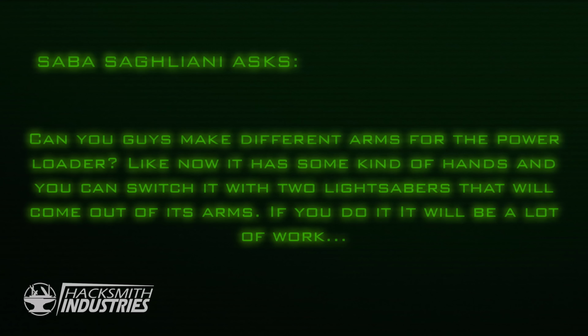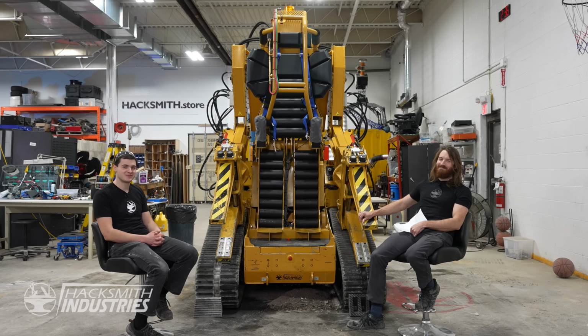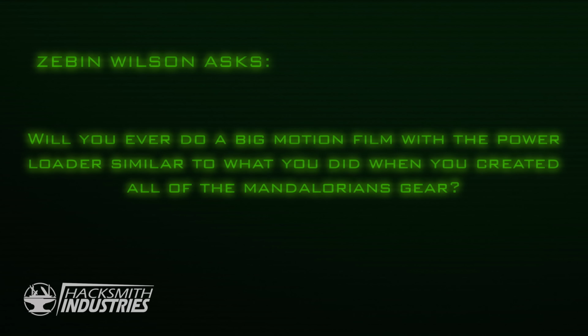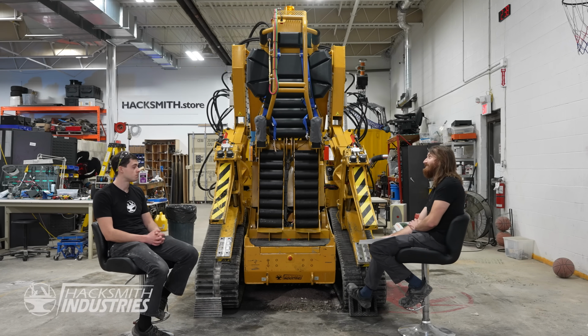This is true. Can you guys make different arms for the power loader? Like now it has some kind of hands, but can you switch it with two lightsabers that come out of its arms? If you do it, it will be a lot of work, and I can understand you, but I don't think this message will be on Q&A, so I wrote this message for nothing. Yes, you did. Will you ever do a big motion film with a power loader, similar to what you did when you created all the Mandalorian gear? It's a cool idea, and honestly, now that we have the power loader, we would be open to featuring it in someone's short film or maybe the real Aliens movie.